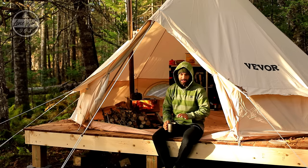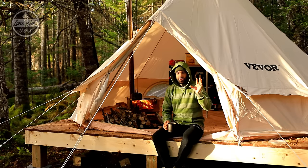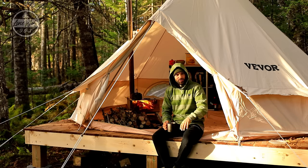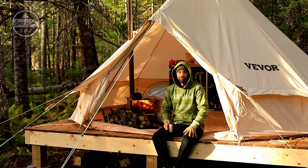Incredibly quiet. I mean quiet to the point where I could hear some of these birch leaves falling and hitting all the branches going down through the trees in the forest and tapping on the tent. It was just super quiet. So very, very good night's sleep last night. Nice and warm and toasty.